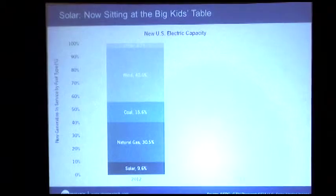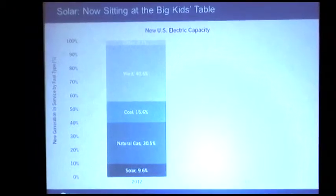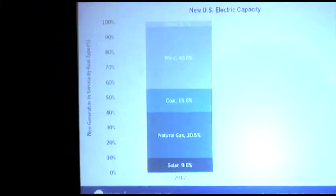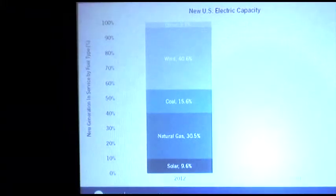FERC releases this data once a month, and it's worth noting, if you've seen the FERC data, it doesn't include any DG. So it's just looking at utility scale solar. It's also a bit off on timing on some of the projects. So we took the FERC data for all other generating assets and then our own data for solar. And here's what you come up with.